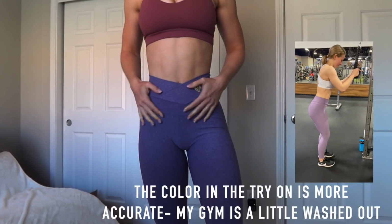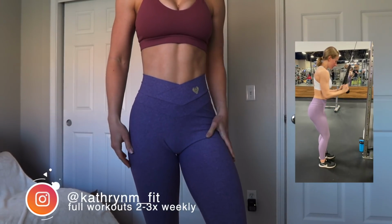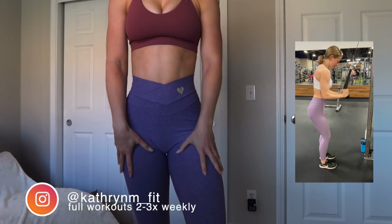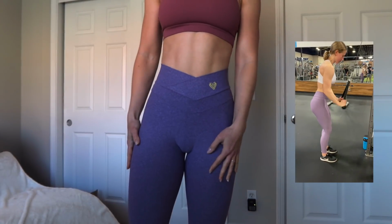So here are the seamless front leggings. The fabric feels so nice. It is very lightweight and has a lot of stretch to it. Like I said, no pilling. It also doesn't really collect lint. These ones have about a light to medium compression, so they're not super compressive.